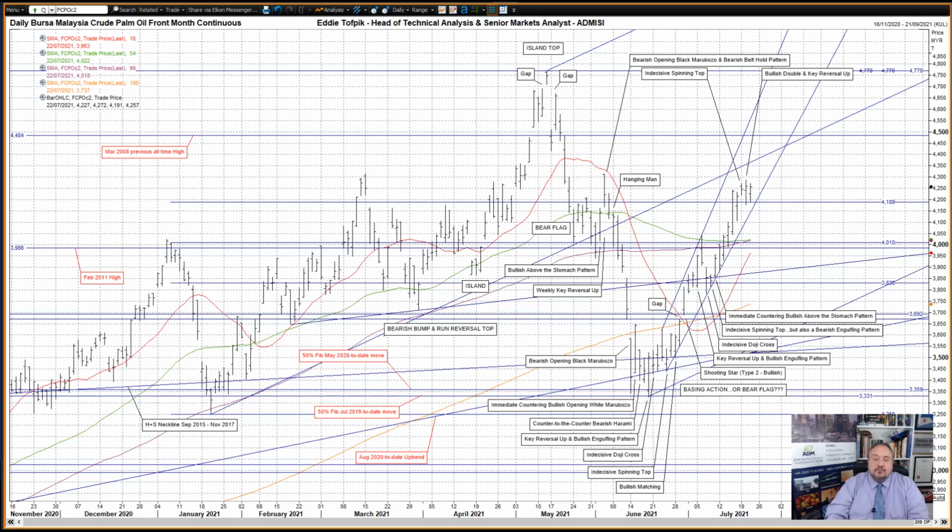Bursa Malaysia crude palm oil. Now in my last commentary 4 weeks ago I detailed some ideas on what I thought the threats and opportunities were for the coming weeks in this market. They settled down into 2 opposing views. I even marked them on my daily chart. A basing action or a bear flag.